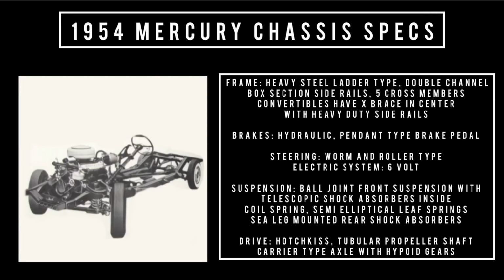Let's talk chassis. Transmission options. You had the 3-speed manual, the Touch-O-Matic overdrive, or the Merc-O-Matic automatic. The frame was a heavy steel ladder type, double channel box section side rails, 5 cross members. The convertible has an X member frame in the center with heavy duty side rails. Brakes, it used hydraulic brakes with pendant type pedal, independent mechanical brake. Steering was worm and roller type.